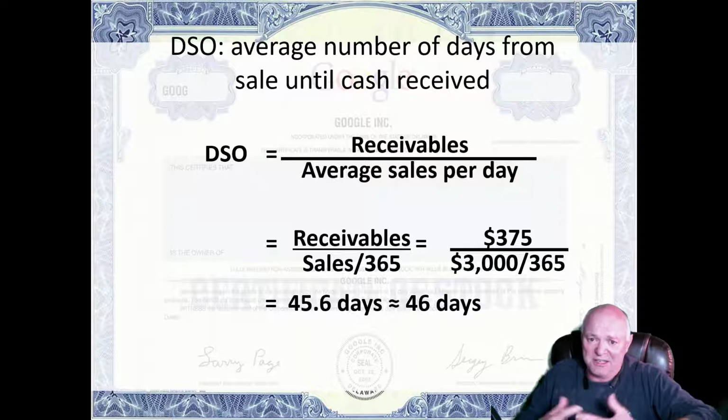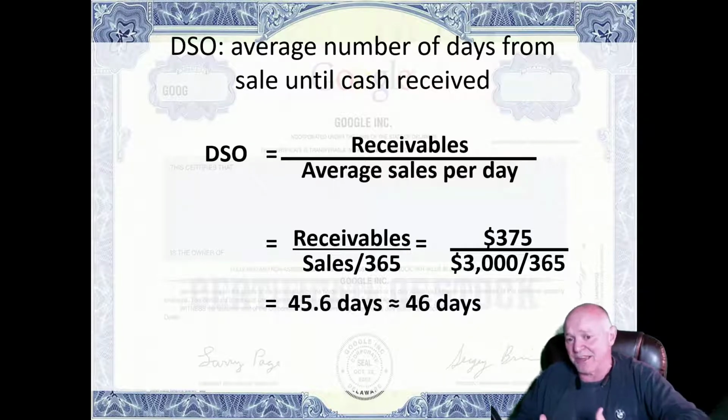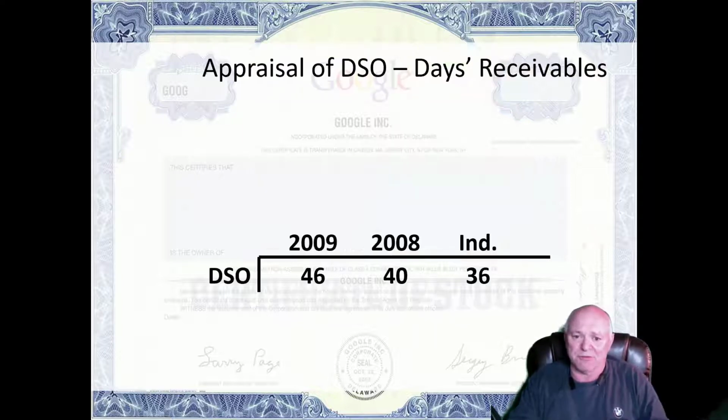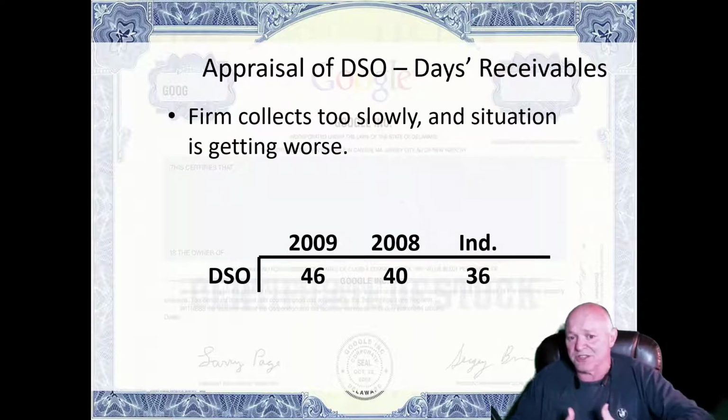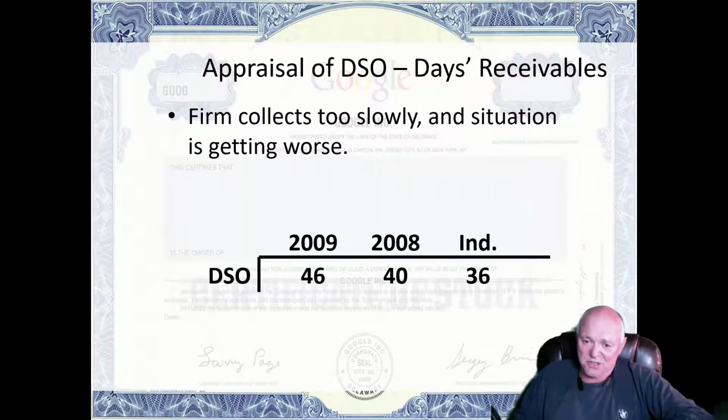Another important measure is the days sales outstanding. From our textbook, we measure this by taking the accounts receivable, sometimes just the trade receivables, not other kinds of receivables, and dividing it by sales divided by 365. So in this example, if we have $375,000 in accounts receivable and $3 million of annual sales divided by 365, the company collected their accounts receivable in about 46 days on average. Now, if our 2009 information says 46, last year we were collecting in 40 days, and the industry average was 36, we're doing worse than the industry.